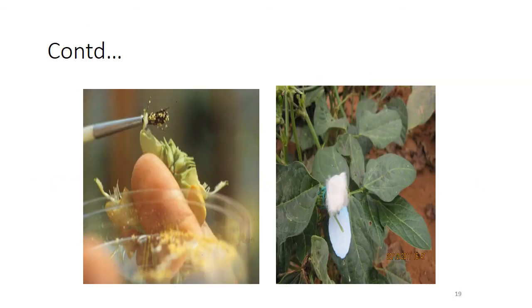This is how, with the help of a painting brush, the pollination has to be made, and the tagging and bagging will be made in order to avoid contamination.